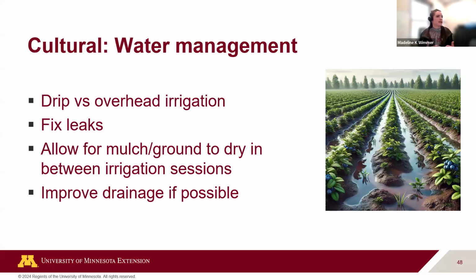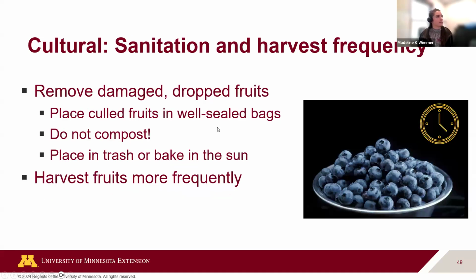Again, water management: what could lead to high moisture levels and humidity on the ground? If there's standing water, if you're doing overhead irrigation versus drip irrigation, if you don't have great drainage on your site in general, there's just more likelihood that you're going to have standing water after rain events, especially the heavy and frequent rain events that we saw this year. That can be a bit of an issue to consider as well.